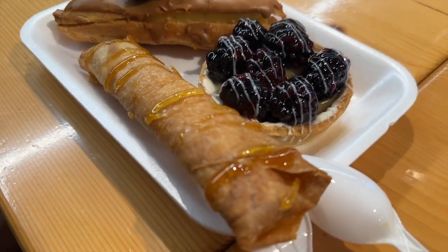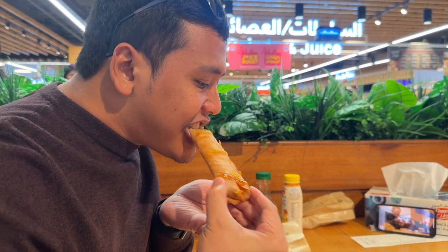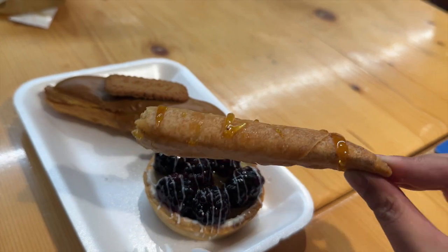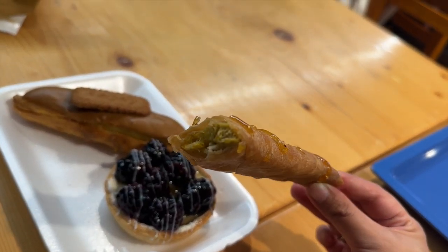The banana sweet roll turned out a little underwhelming. It's not as good as I thought it would be. Perhaps if they use a more ripe banana or a different kind of banana, it would taste better.